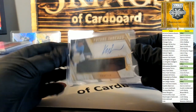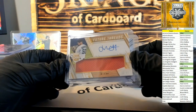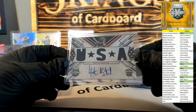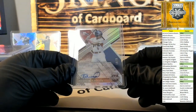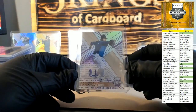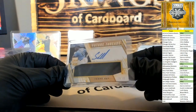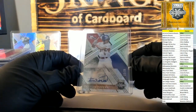Kyle Lewis to 49. Jordan Yamamoto to 49. I don't know why I stuttered there. Heston Kjerstad, number 299. Tavera to 75. Crawford to 100. Tampa Bay, Jesus Sanchez to 49. I'm getting tired, you can tell. To 25, Braylon Tavera.